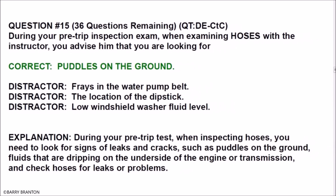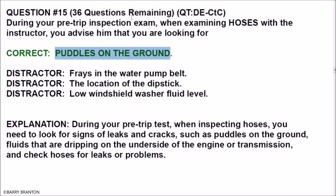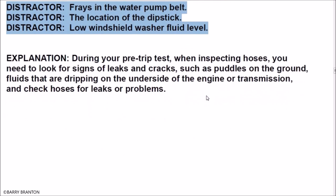Question number 15. During your pre-trip inspection exam, when examining hoses with the instructor, you advise him that you are looking at the ground for, actually, I just read that question wrong. You advise him that you are looking for puddles on the ground, which would be indicative of leaking hoses, possibly. So, of course, all the distractors are incorrect. So let's go and look at the explanation.